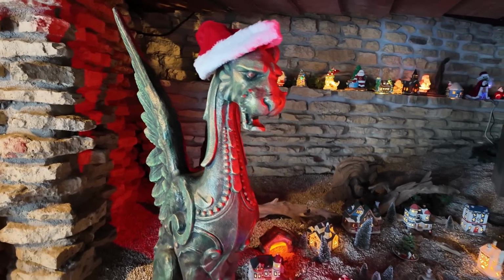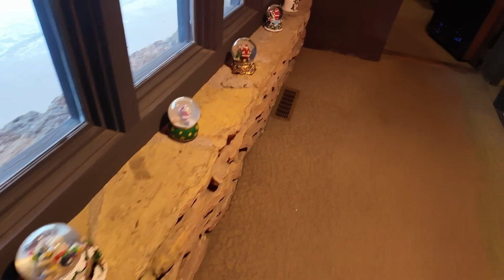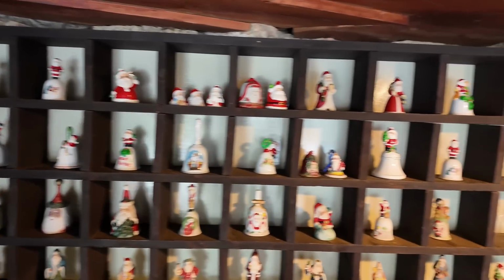See the dragon there wearing the Santa's hat. We have some snow globes here. Oh yeah, it's a wall of Santa bells. These are all bells with Santa on them.